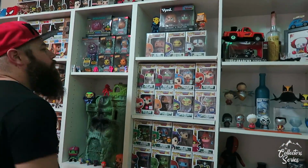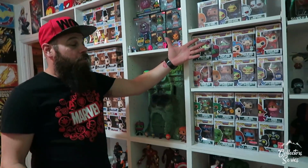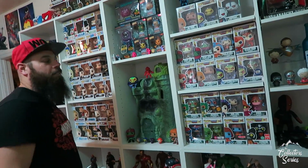When he passed away, they sold a set, and all the proceeds went to help his family pay for the funeral costs and all that stuff, and to kind of get back on their feet. And that's the most I've ever spent at that time on a Pop was $110. But I bought He-Man and Hordak, and they're really cool, really good people. It was finally a good excuse to spend that kind of money.